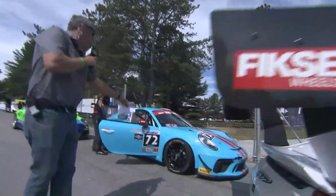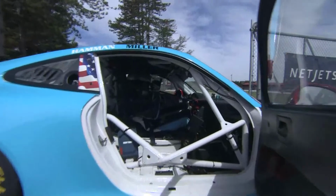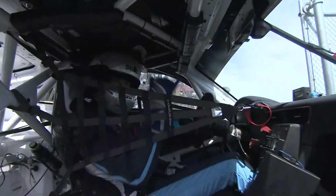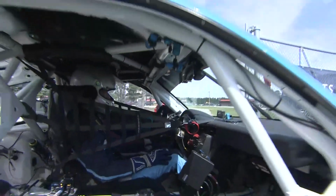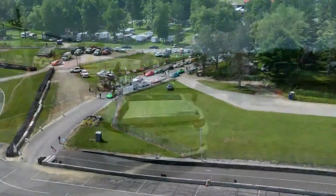We've got one on the grid, but I got to show Stephen Hammond is in this car that Jody Miller has loaned to him, another 4-liter car. So we're going to see what he's doing. But man, it's getting loud. We're about to go 1 minute on the grid. Jonathan, I'm going to race over to you, but I'm going to send it back to you, buddy.